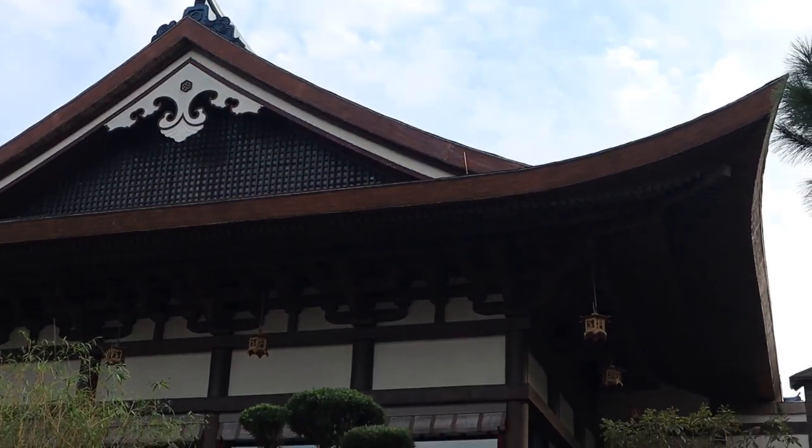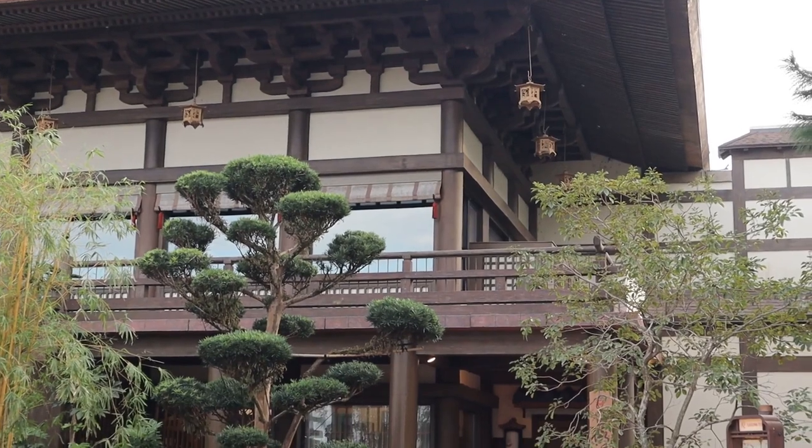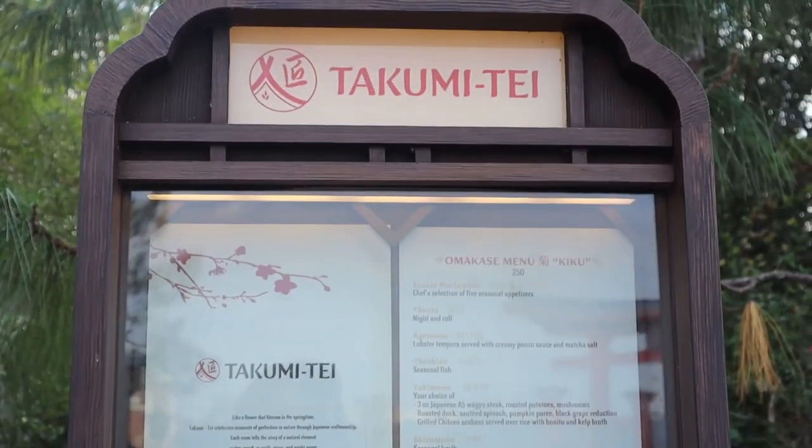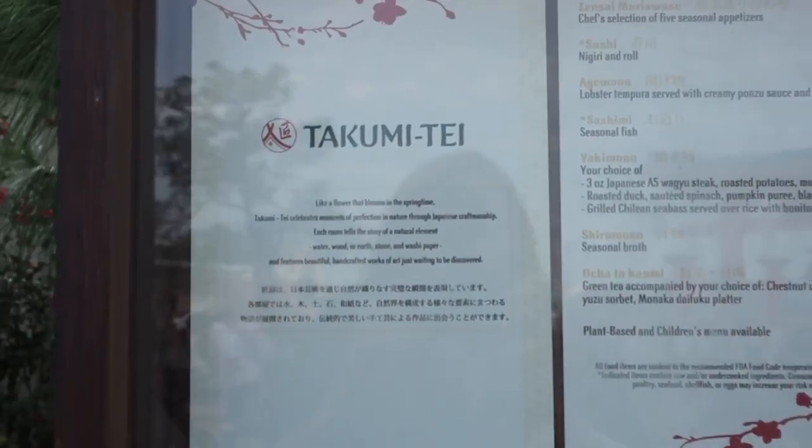We are here at Takumi Tei. That is EPCOT Japan's most expensive restaurant. It is more expensive than Monsieur Paul, the very, very fancy restaurant over in the France Pavilion. Takumi Tei is Japanese for House of the Artisan.